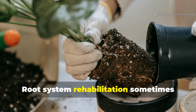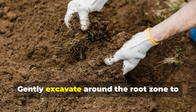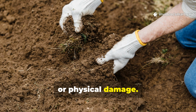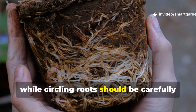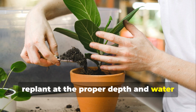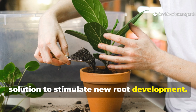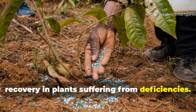Root system rehabilitation sometimes requires more dramatic intervention. Gently excavate around the root zone to inspect for rot, circling roots, or physical damage. Black, mushy roots must be removed completely, while circling roots should be carefully teased apart or scored to encourage outward growth. After root pruning, replant at the proper depth and water thoroughly with a dilute root hormone solution to stimulate new root development. Nutritional therapy can jumpstart recovery in plants suffering from deficiencies.